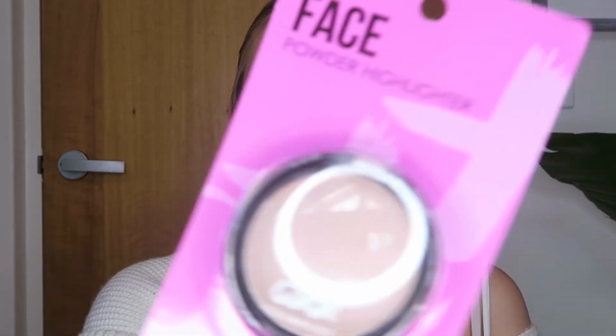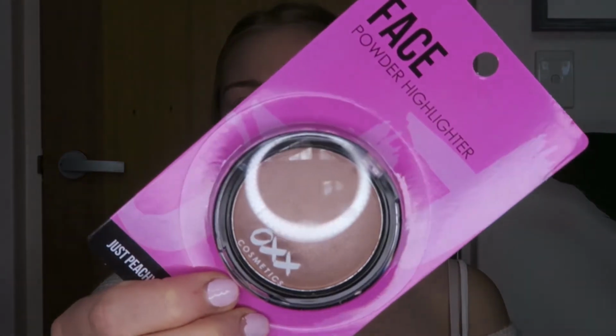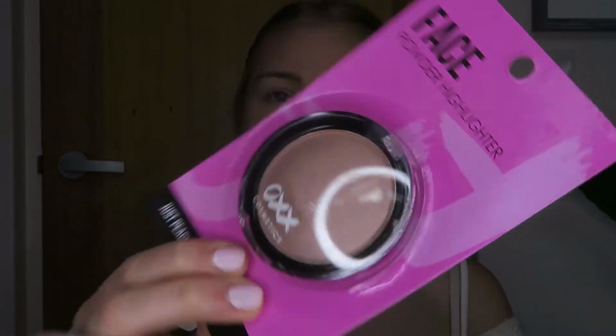So let's do some highlighter. That is fun, isn't it? So this is the highlighter. If it will focus, there you go. It is just called the Face Powder Highlighter in the shade Just Peachy. And it was $2. So cheap, cheap, cheap, cheap. I mean, all of this is cheap.